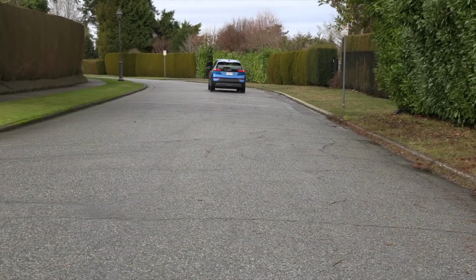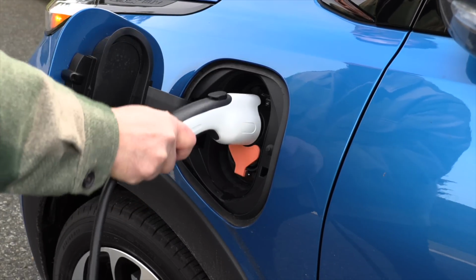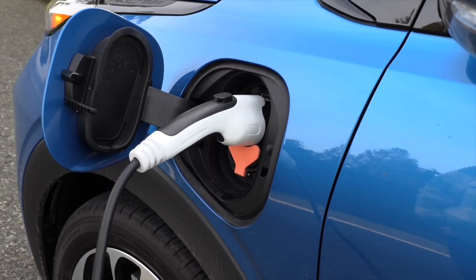Some people don't enjoy leasing because they feel like their money is going out the door, especially if they give the vehicle back. But I think with an EV, if you feel more comfortable because they're all new, leasing is a great option.